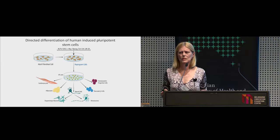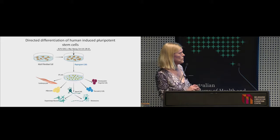And that's great because from an induced pluripotent cell, we can draw these endless diagrams, of which there's probably 10 billion published now, that say, well, we'll just take the induced pluripotent stem cell and we'll turn it into whatever we like. In fact, this is actually very difficult. However, we're getting better at it.